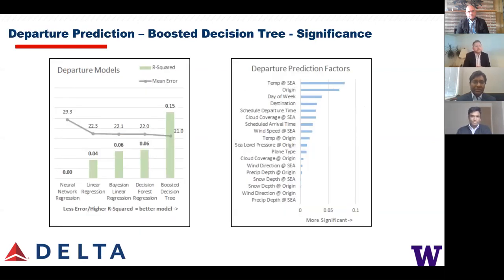Similar to arrival prediction, we ran multiple regression methods for departure delay. And here also we observed that the boosted decision tree gives the best result with the highest R-square value. And the right chart shows the significance of the different features for departure delay prediction. Here we see both flight data and the weather data have significant impact on the departure delay prediction. And now I'll hand over to Jagan, who will give a quick live demo of the Powerapps.